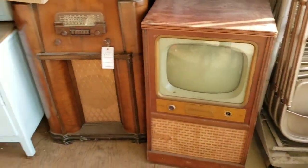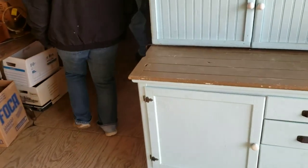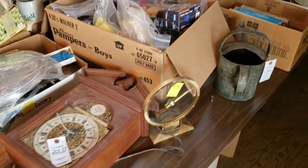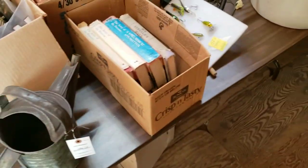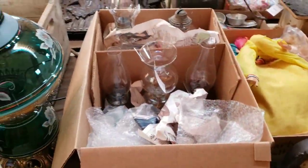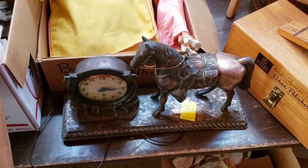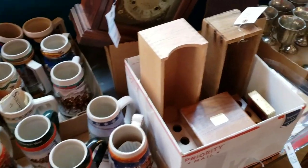Old TV. Nice setback covered. Nice crock. Yeah, people like freaking out. I'm like, yeah, kind of. Horse clocks, we sell those good. Budweiser steins, very collectible.